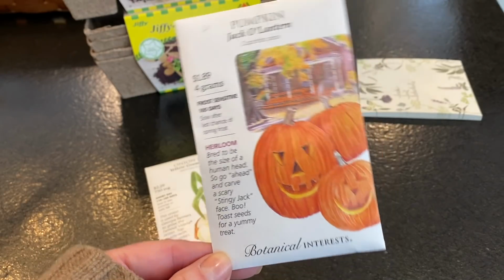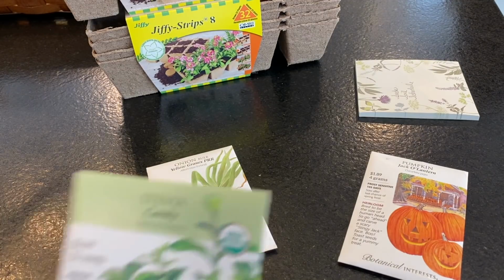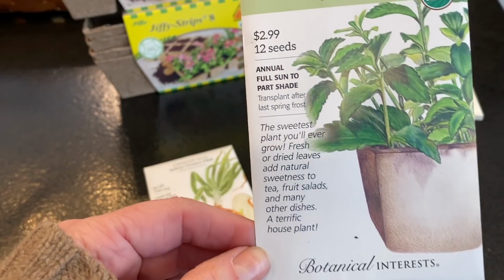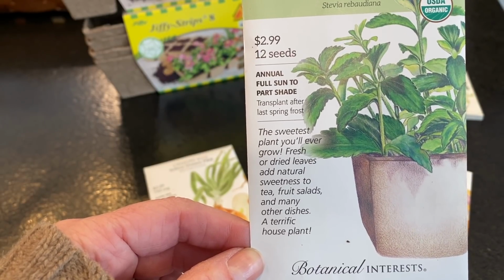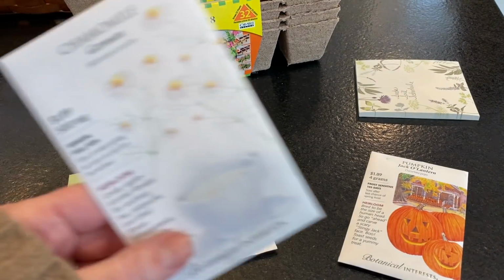I love growing pumpkins, but they didn't work last year here at the home, so I'm going to try them in a different location because I have so many that I use out front. Now I wanted to try this for the first time, the stevia. You know, I don't put sugar in my tea, but I thought this might be fun to make my lemonade with, and it might prevent me from having to use sugar. So I'm going to give that one a try. That will be a first time for me.